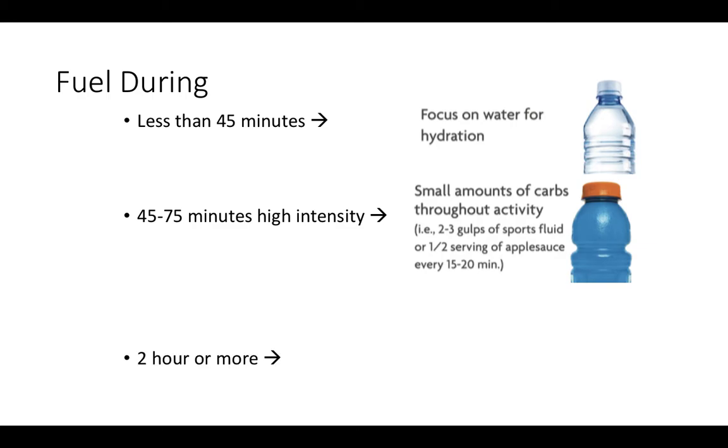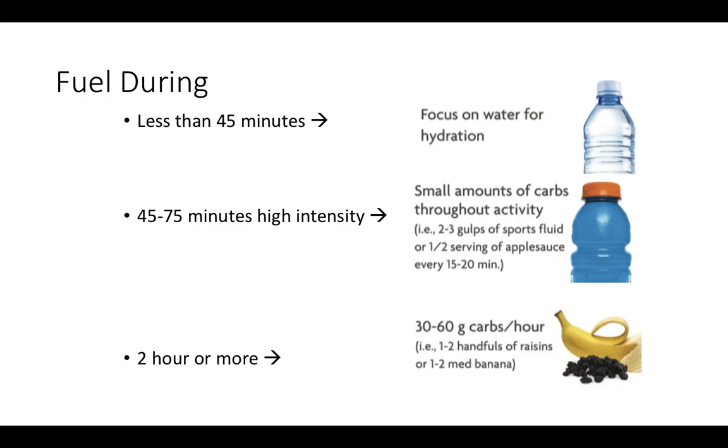And then if you're doing 2 hours or more, it is recommended to now have more carbohydrates, and they suggest about 30 to 60 grams of carbs per hour. So 30 grams is about one medium-sized banana and one handful of raisins. So this is when we're going to need additional carbohydrates coming in because our body now is tapped out of our storage carbohydrate.